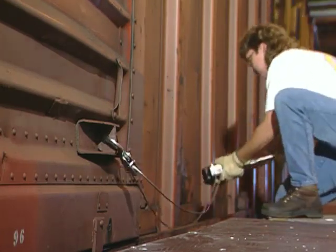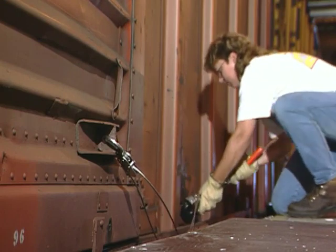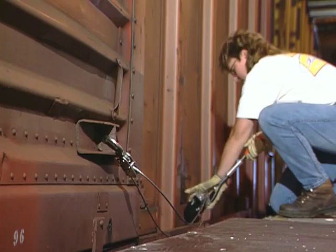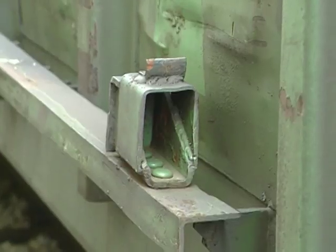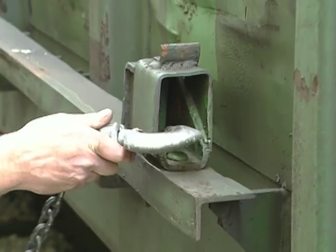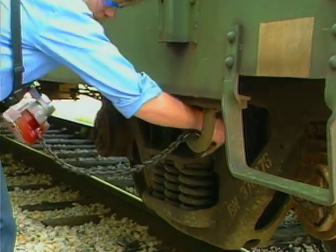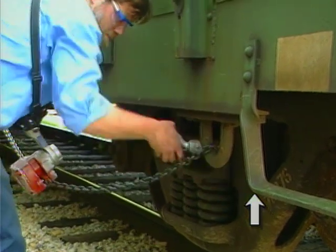At the dock level, attach the ratchet end of the winch to the end of the door guide rail or one of its support brackets. At the ground level, you may be able to attach the ratchet end to a bracket towards the end of the rail car. Never attach the hook to the rail car ladder.